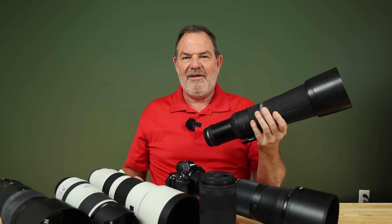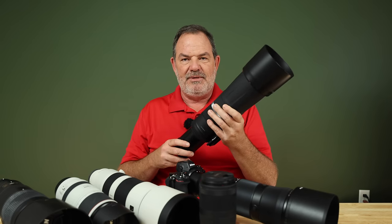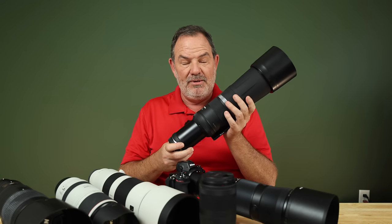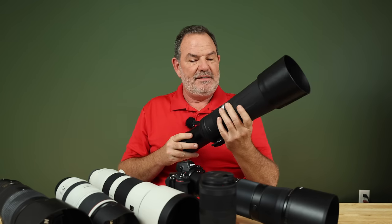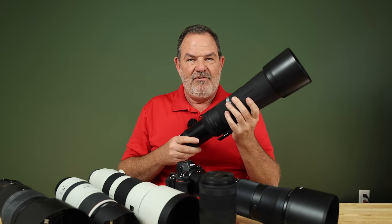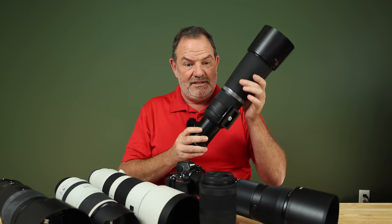But I like the freedom of a zoom. There are a lot of times when 800 millimeters is nice, or 600 or 500, but I don't always need it. I don't want to be stuck there. The flexibility of a zoom is really, really nice. So that kind of limits this lens's usefulness.